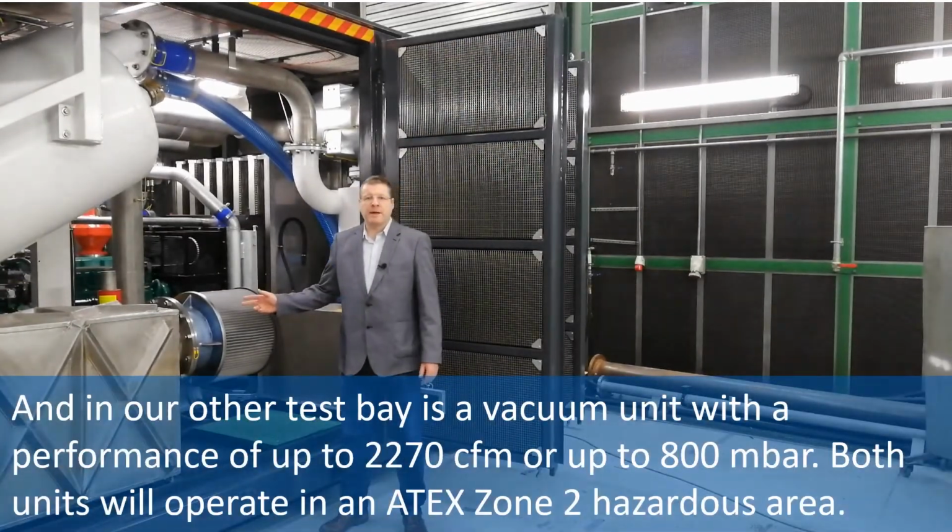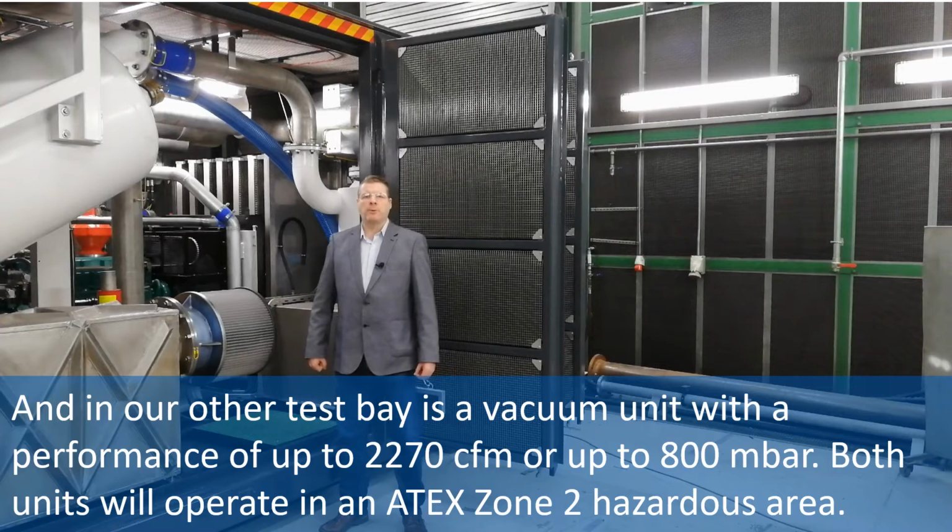And in our other test bay is a vacuum unit with a performance of up to 2,270 cubic feet per minute or up to 800 millibar. Both units will operate in an ATEX Zone 2 hazardous area.